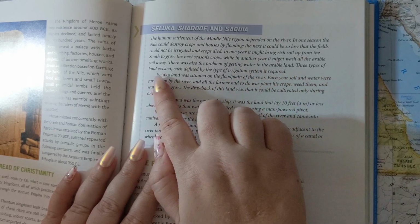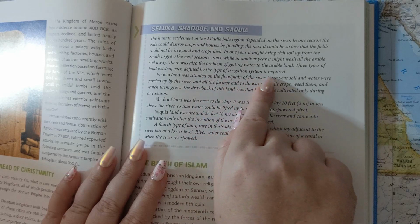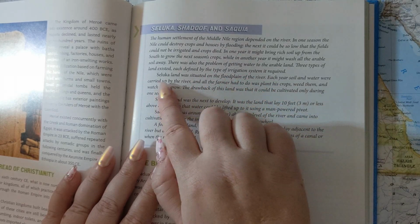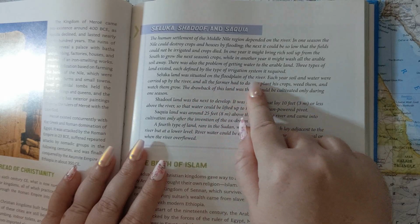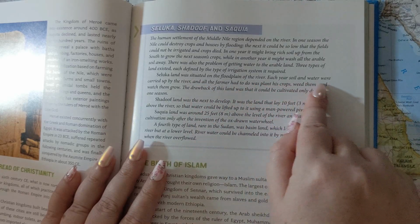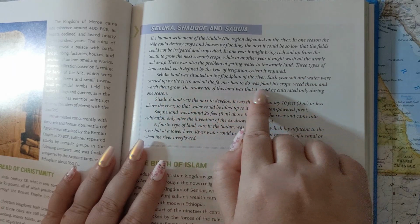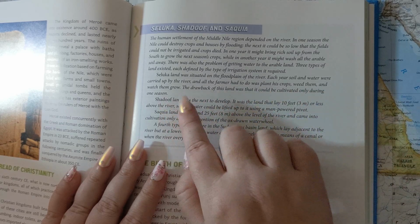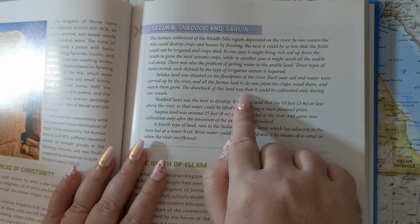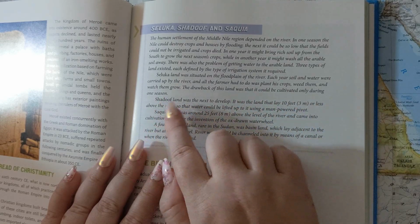3 types of land existed, each defined by the type of irrigation system it required. Saluka land was situated on the floodplain of the river. Each year, soil and water were carried up by the river, and all the farmer had to do was plant his crops, weed them, and watch them grow. The drawback of this land was that it could be cultivated only during one season.